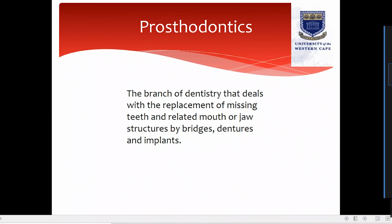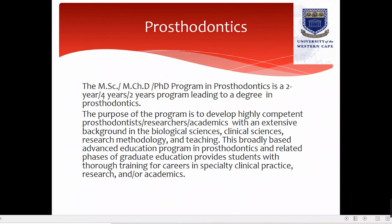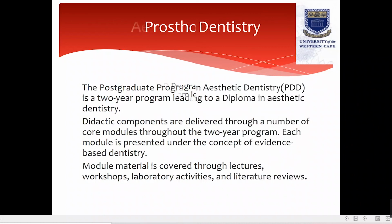Prosthodontics is the branch of dentistry that deals with the replacement of missing teeth and related mouth or jaw structures by bridges, dentures, or implants. In prosthodontics, you are able to do an MSc, MChD, or PhD program. The purpose of the program is to develop highly competent prosthodontists, researchers, or academics with an extensive background in biological sciences, clinical sciences, research methodology, and teaching.